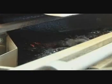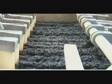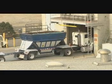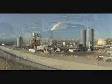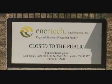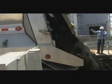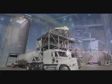Then we remove much of the water for easier transport before sending this nutrient-rich material, now known as biosolids, to a loading bay. The biosolids are loaded onto trucks and hauled away to be recycled on farmlands or for further processing to create compost. We also send some of our biosolids to Enertech in Rialto, California, where it is turned into dried pellets that are used as an energy source at a cement manufacturing facility.